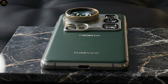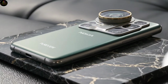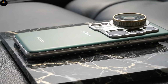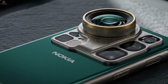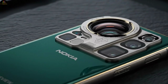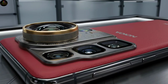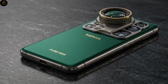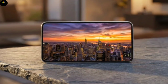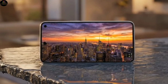Picture this. When you hold this phone, it feels like you're gripping a serious camera. Yeah, it's gonna have some weight to it, but that weight will scream quality and purpose. And we're not messing around with plastic or regular aluminum here. This thing is built with a magnesium alloy body, the same stuff high-end DSLRs use. It keeps the phone lightweight but incredibly tough. And to top it off, we're looking at an IP69 rating. That means dust and water are not a concern. You could be shooting in the middle of a downpour without breaking a sweat.